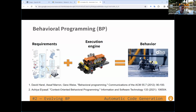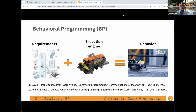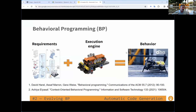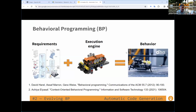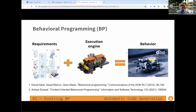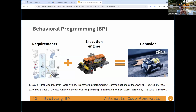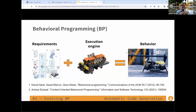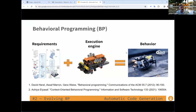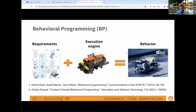So it's a programming and modeling paradigm. In general, what we can say about it is that instead of writing code, you take the requirements and you just write them again, the same requirements, but you write them in a specific way. I will show it in a few slides from here. You write it in a specific way, and each requirement is translated into a single module, a single line of code, or several lines of code. Then we have an execution engine that takes all these requirements together and executes them. And this is how we get the behavior. There's no coding here.